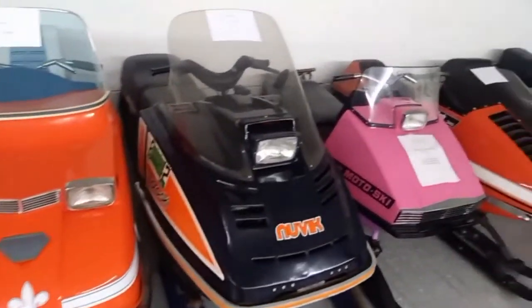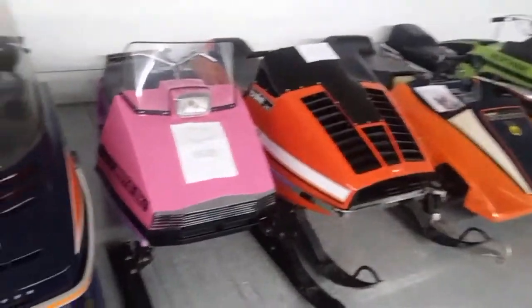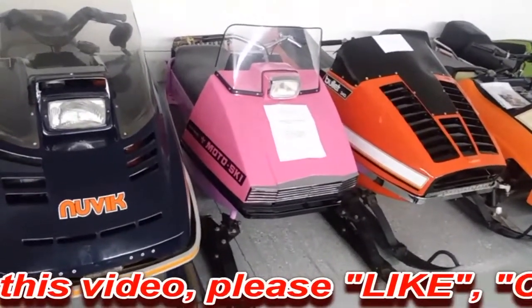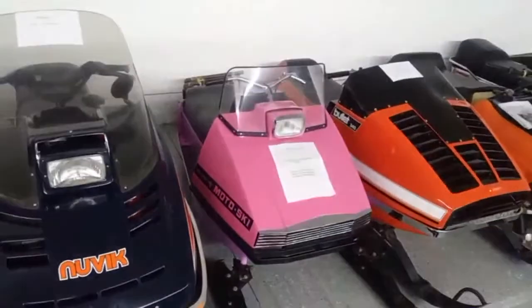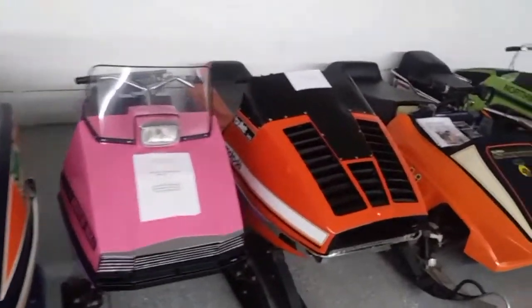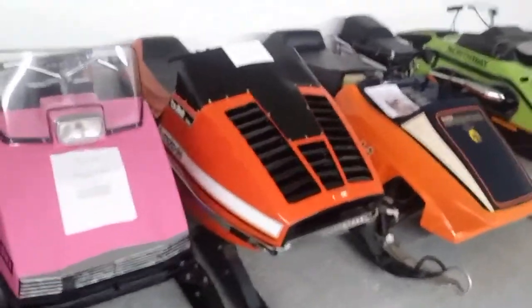I remember these Nuvics back in the day. Yeah, my father's friend had one just like that. Then a pink Motor Ski that was made by a friend of mine for his daughter. Wow, that is cool. You don't see those every day. No. It's got some ski spreaders on there too. Yeah, keep it stable. His daughter wanted it pink. Nice. And this here is a rare 340 Motor Ski bullet.